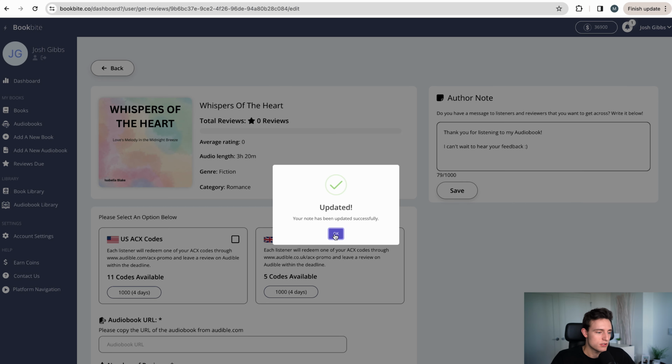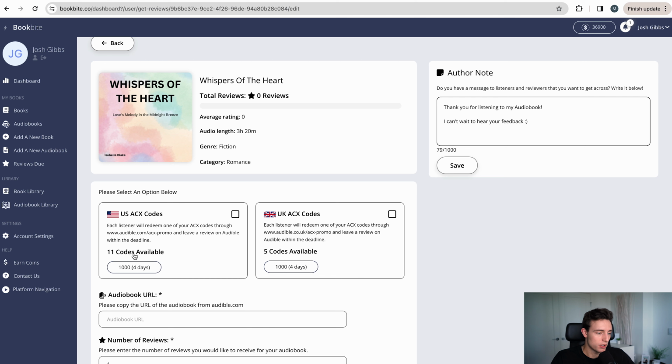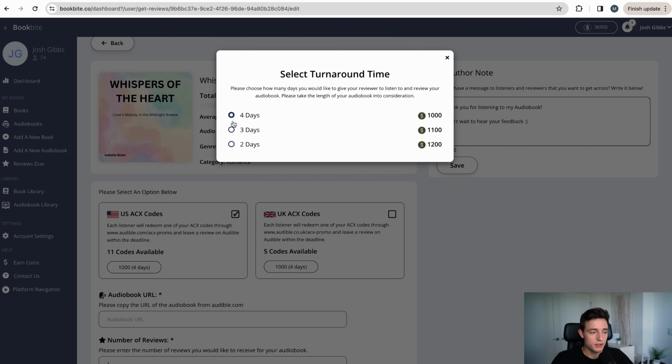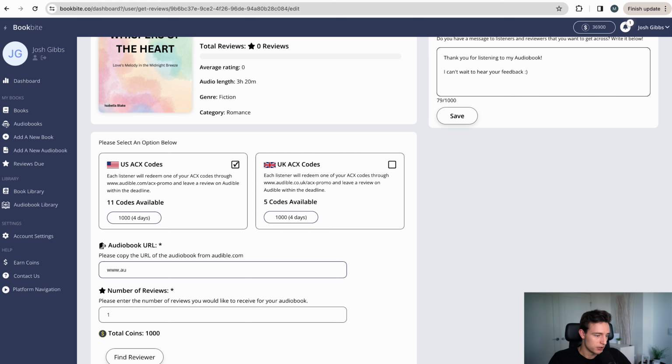Below that, you can choose what market you want them to promote on the platform. You can go with US codes or UK codes, and you can choose the turnaround time. The fewer the days, the more coins it's going to cost you, because it's going to be quicker. And then enter your audiobook URL.